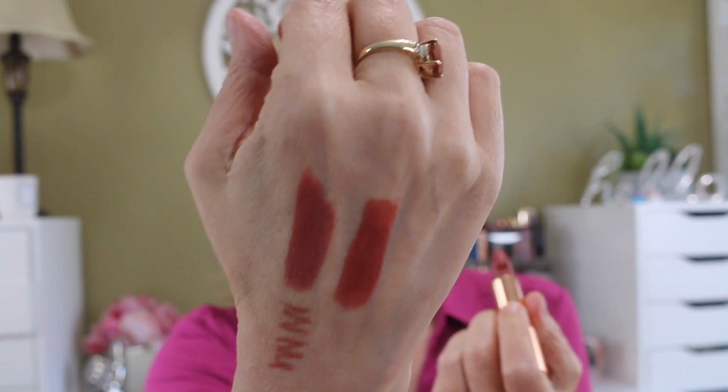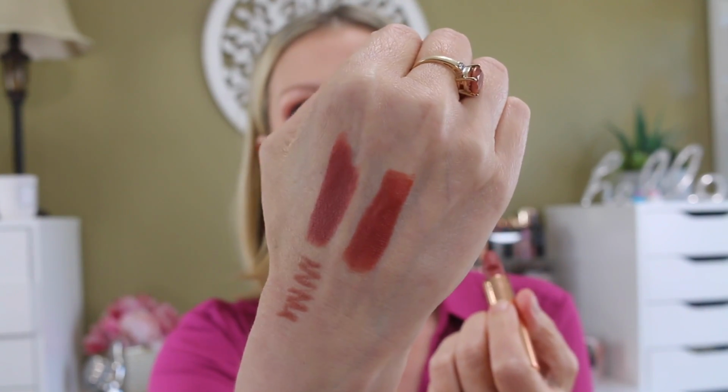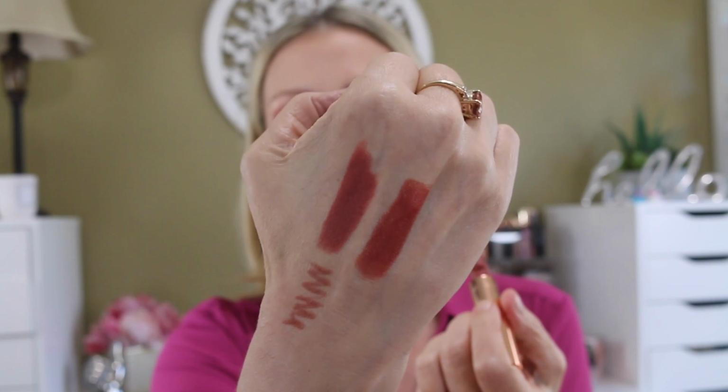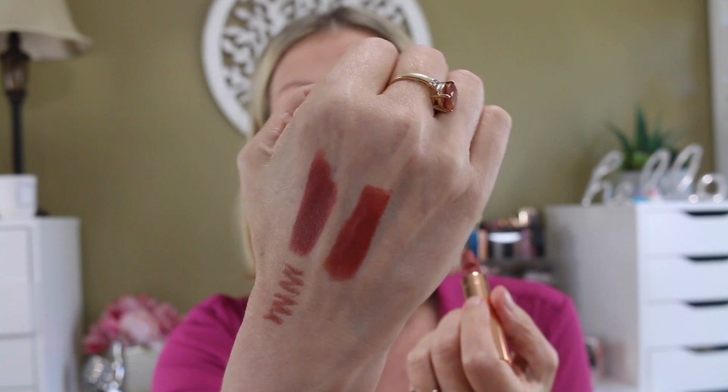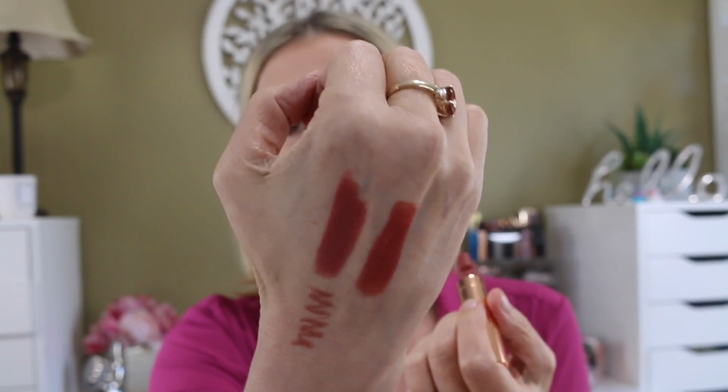And this one is just beautiful as well, with a little bit more warmth, but it still has a beautiful wearability. The shade just seems to me like it can be worn by a wide range of undertones. I just think it's beautiful. So let's try this one on. So creamy. Oh, her lipsticks feel so good.